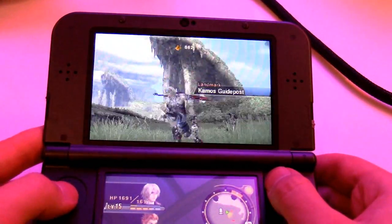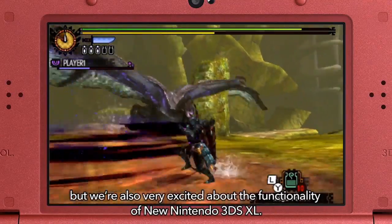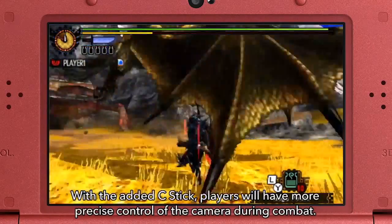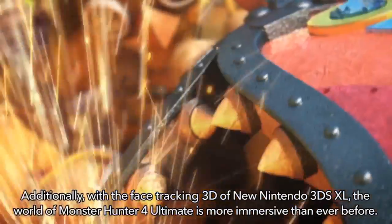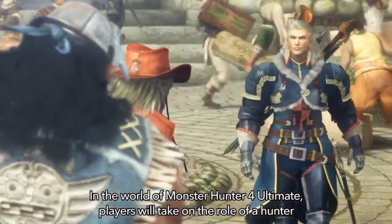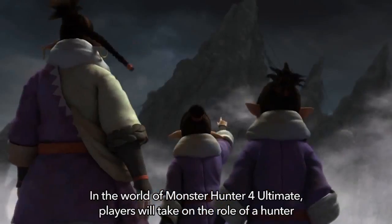Okay. So what else did you get to play? So I played around with Monster Hunter. Not a big Monster Hunter guy, but it was pretty fun. I was chasing a dinosaur halfway across the map, and finally took him down. That was pretty cool. Again, camera controls in that game on the new 3DS. It looks good though, it ran well. That's another game with a big world.